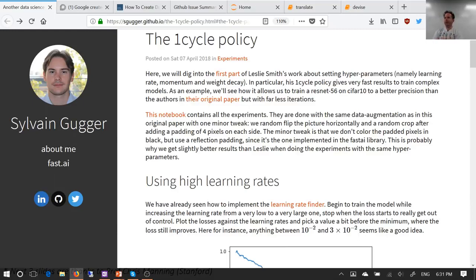And so the interesting thing about superconvergence is that you actually train at those very high learning rates for quite a large percentage of your epochs. And during that time, the loss doesn't really improve very much. But the trick is, it's doing a lot of searching through the space to find really generalizable areas, it seems.